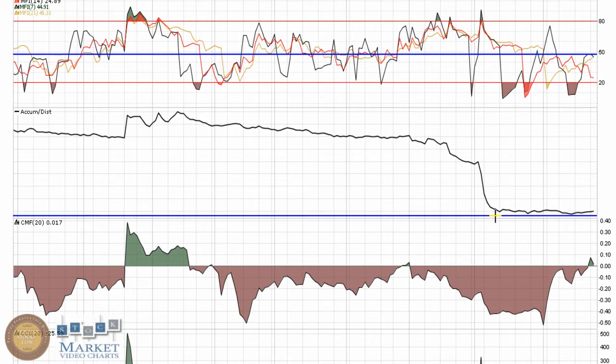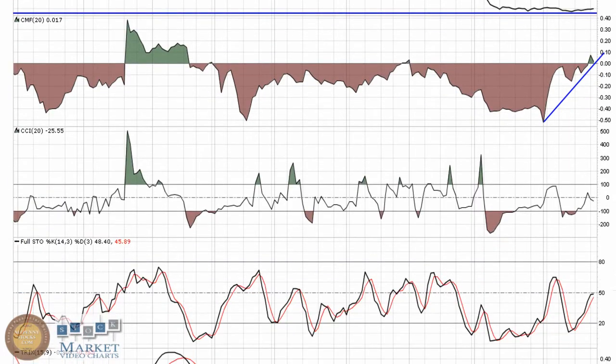Accumulation distribution, obviously trying to find a base, holding this level for quite some time. Chaikin money flow, nice trend back towards zero. Briefly pop through. Buying pressure is trying to come into this stock. You can see it right in the Chaikin money flow. CCI still trying to make an uptrend.